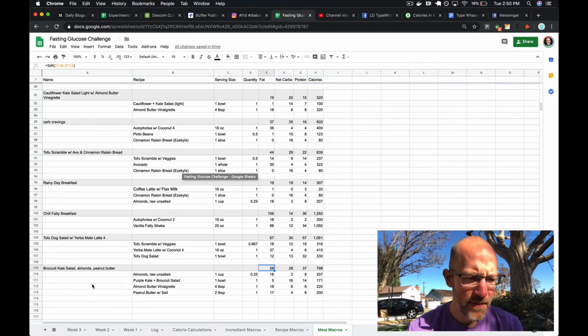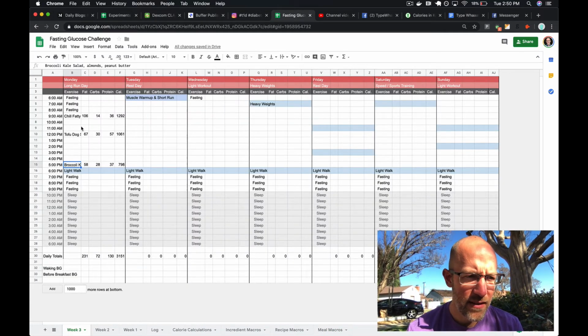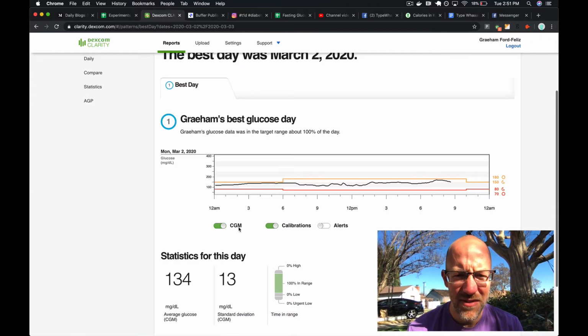Yeah, we're talking about the morning. And then let's check out my blood glucose for the day. So I did end up waking up a little bit high. You can see between midnight and 6 a.m. I went up 20 points ish, from 117 to 140. I usually wake up around 6.